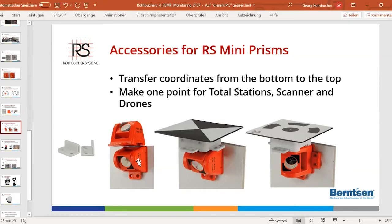Now here, if you fix this outside, let's say you are on the 10th floor, you have a brand new floor and you want to transfer XYZ coordinates. Now you can fix it on the outside wall, just glue it on. You can measure from down, and then you tilt this prism in your direction, and you can take the XYZ plus 60 millimeter. It's the same measurement point.